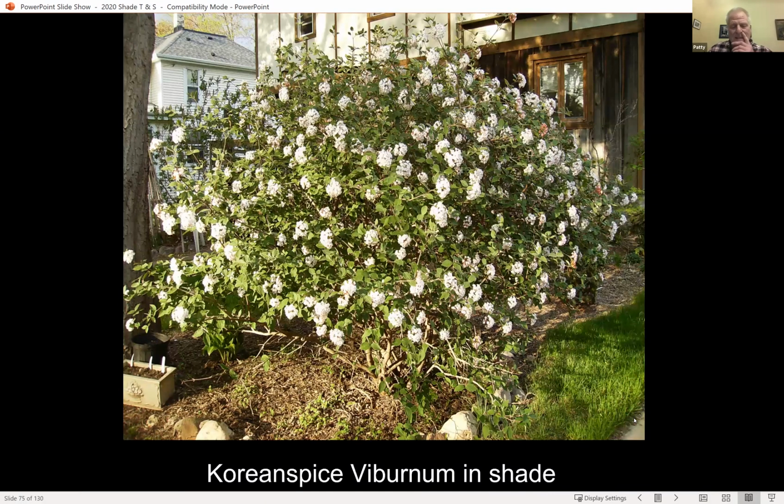However, Korean spice viburnum, my favorite fragrance among all shrubs in the whole world. Again, this is underneath another big box elder in my place in Janesville. Beautiful and full. This thing had such great fragrance that the neighbor next to my next door neighbors once commented on, what is that beautiful shrub? What's the beautiful smell coming from your yard? They could smell it 2 houses away in a city neighborhood.